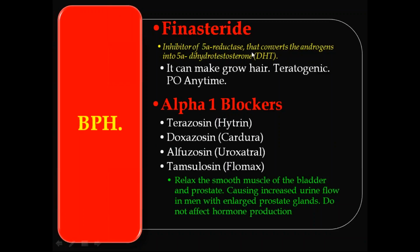So we have androgens. Androgens are going to distribute in different pathways. One of the pathways is the DHT, and finasteride is the one that blocks that production. So what happens is it's going to decrease the stimulation of the DHT into the prostate. So in the long run, what is going to happen is a decrease in the size of the prostate.